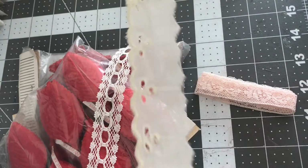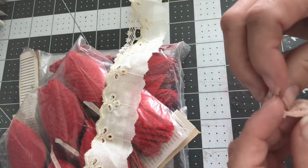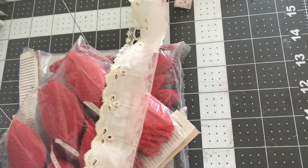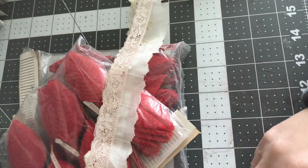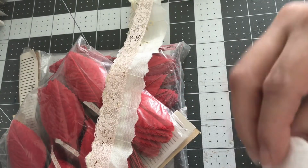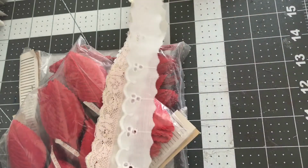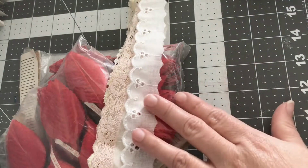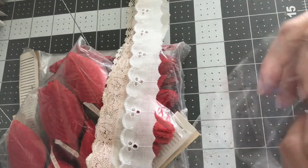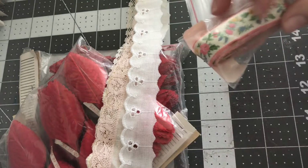So aren't these cute, you guys? Oh my goodness. So some of the stuff, it's hard to get, and so nice to grab while you can, especially when they're having it on sale, because a spool of this is pretty expensive. So that's what I got. And then I got this, and then I actually got a little happy thank you mail from Miss Jellybean.